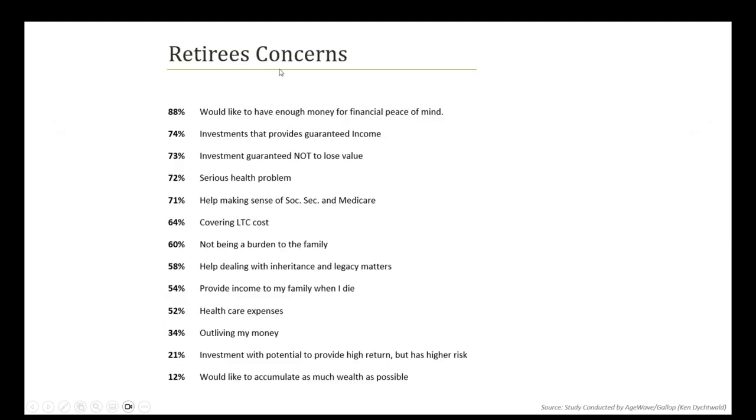Because here's the thing, those 5 USPs, these are the retirees. These are from the Age Wave study, Ken Dychtwald. He asked retirees, what are your concerns? 88% of them said they'd like enough money for financial peace of mind. 74% said they want investments that provide guaranteed income. 73% said they want investments guaranteed not to lose value.